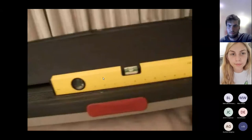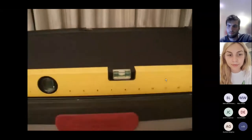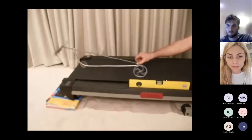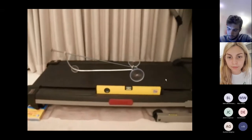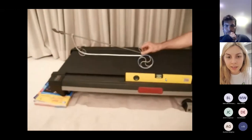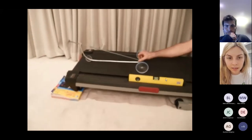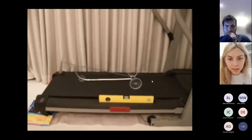So here's a quick video. I've got a level sitting on the treadmill here, just to demonstrate that the treadmill is in fact level. The belt is going from right to left, as you can hopefully see. And if we put the car on there, it goes the wrong way. Instead of falling off the back of the belt, like most things would, it advances forward on the belt. And this is where Galilean relativity comes into the picture.